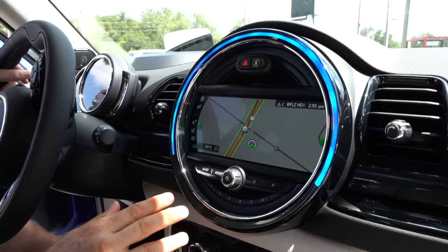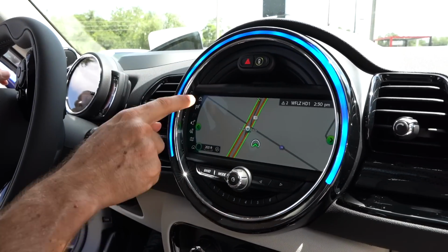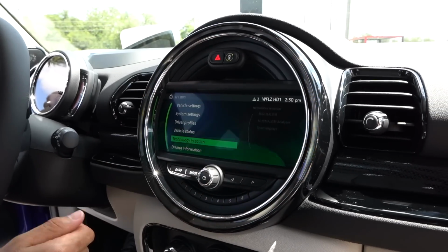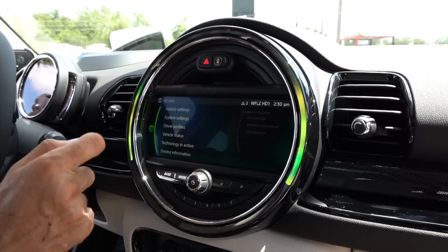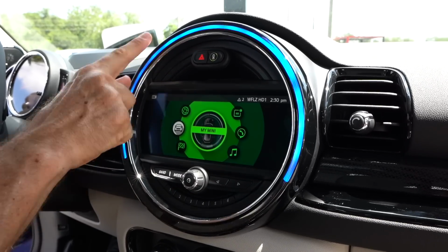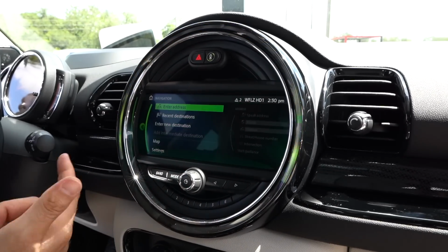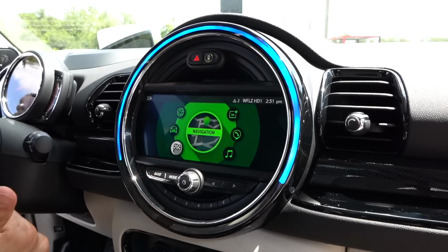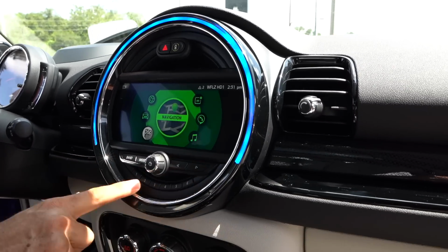Here's that 7-inch display, navigation. Of course, it's all touchscreen. You can go back to home. Look how clear and crisp the graphics are. I really like how simple it is to navigate, get into your vehicle settings. You can see how the LED lighting changes around it. We could go down to our navigation. Very, very simple to use. And then of course you get that iDrive controller, which I'll show you in a second.